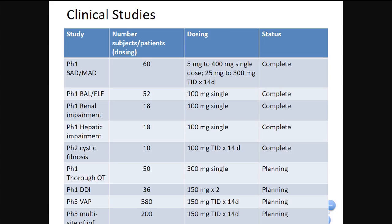Now, we've just come back from break, and we're going to briefly summarize the clinical program to date and also the planned trials forward. So I'll pretend to be in the clinic. These are the studies that were described last year. Up through the phase 2 in cystic fibrosis and the planning for phase 1 QT as well. You see that X1 has been very well tolerated, and there was a predicted dose of 100 milligrams TID coming out of that cystic fibrosis study.